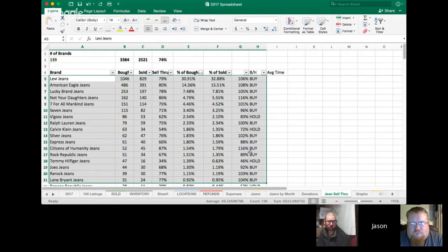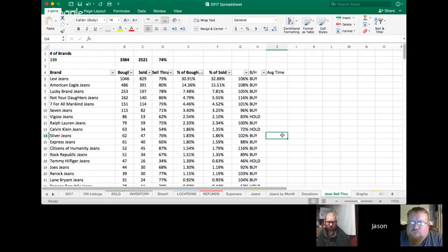And I created this kind of all on my own and figured it out. And honestly, it wasn't that hard to figure out. The only thing was coming up with this formula over here was a little tricky. And I'm not going to go into how I did it because it's beyond the scope of this show.